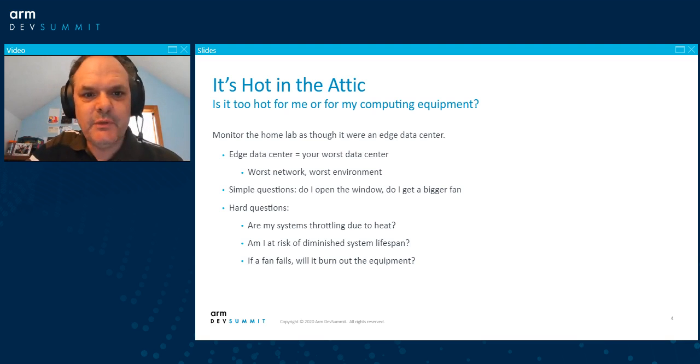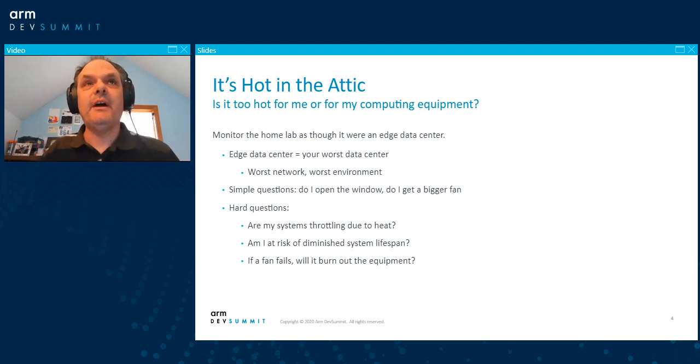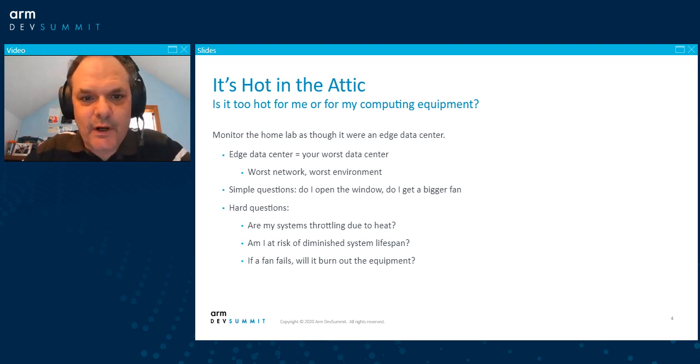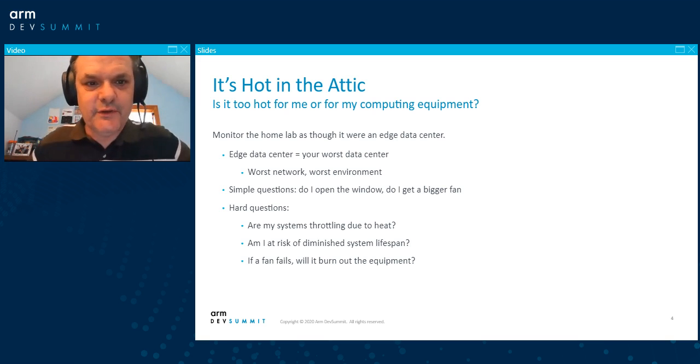The simple questions for me really are about being aware of the small changes that I can make to make the attic more habitable. Do I open the window? Do I get a fan? Do I get a bigger fan? Do I point a fan at one of the computers that I have so it doesn't get so hot? How big a fan do I need? All those sorts of airflow questions.